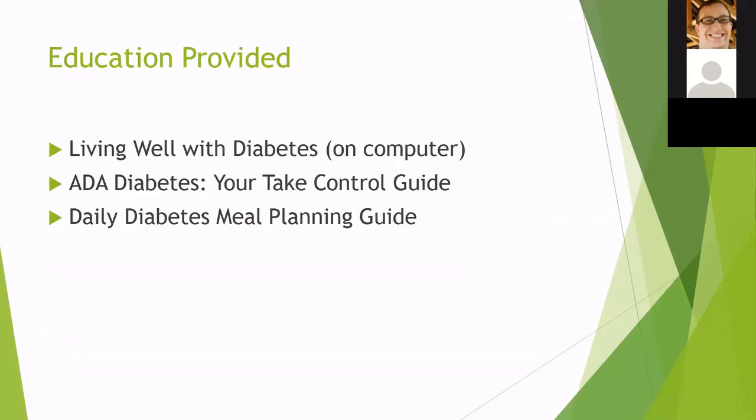So the education that I provide is I go over the Living Well with Diabetes book on the computer. There's a few pages on there that I think are helpful to patients to see. Then I also go through the ADA Diabetes book, the Your Take Control Guide, and also a separate handout that I have on Diabetes Meal Planning Guide. And all those, except for obviously the computer one, the patient is able to take with them.